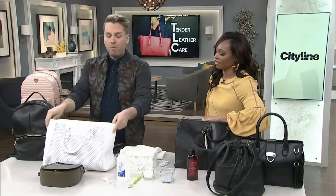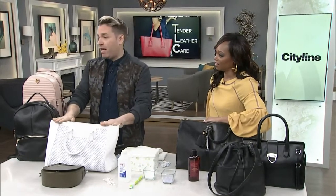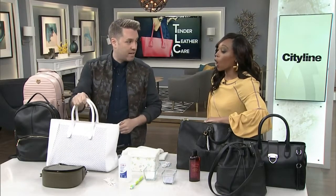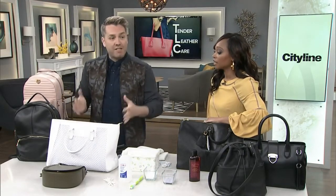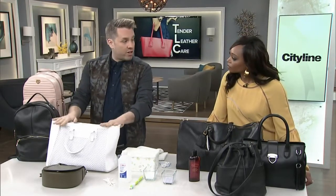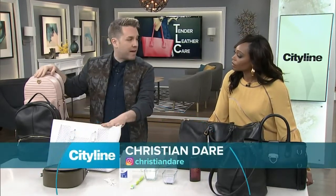Yes. But maybe once a week, try emptying out things you don't need in your handbag anymore, because it's not only bad for your back, it will stretch out the handles of the bag. And it'll stretch out the body of the bag, because leather is a living material. So it won't last as long. But if you do need all those things, switch to a backpack.